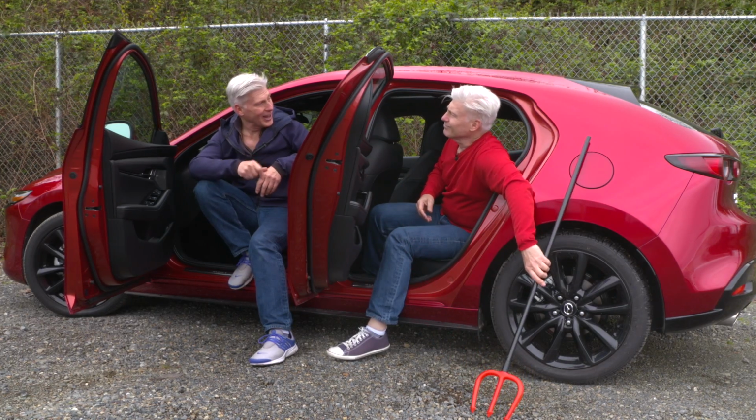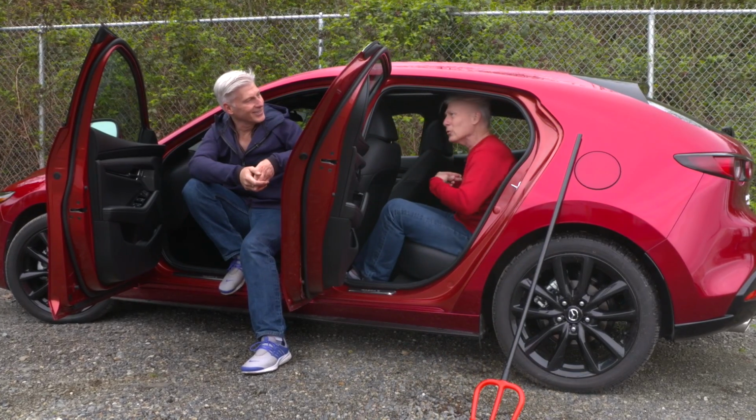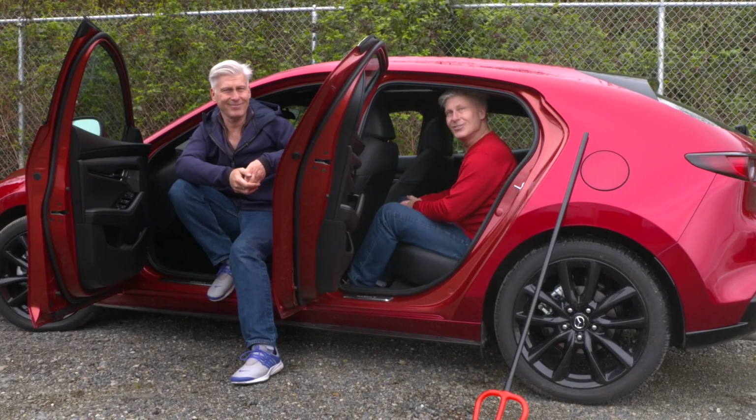The shirt color, glad to see you dressed for the car. Oh, come on, you know that this is the only kind of shirt I wear. I've got 10 of them. I'm like the Steve Jobs of back seats.